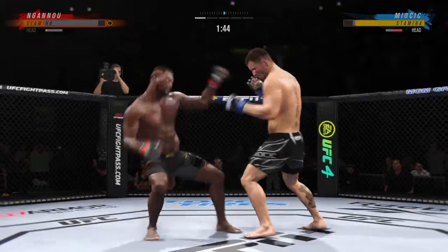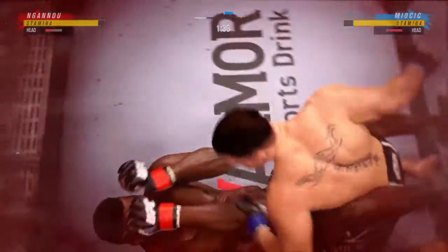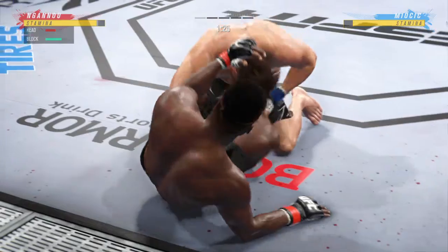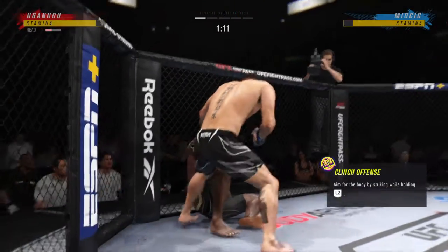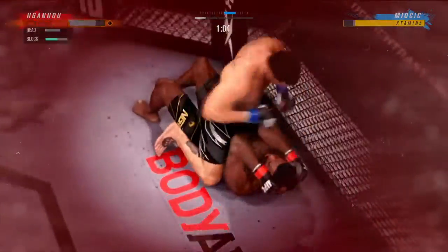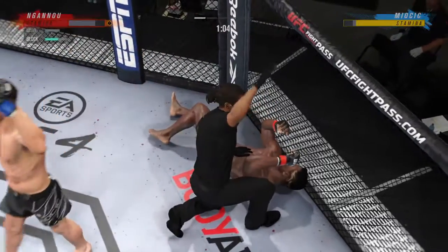Oh, that's a big hook to the chin. Oh! He's in trouble. He's hurt bad. Now look at him jumping in to try to get the finish. Back to the feet. Beautiful movement, hip work on the ground here just now. And that's gonna do it. Wow. Wow.